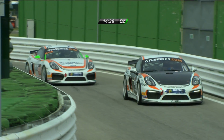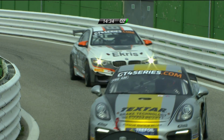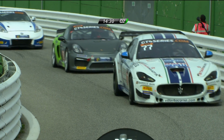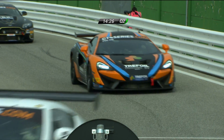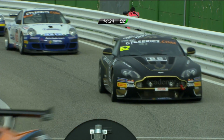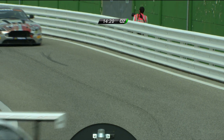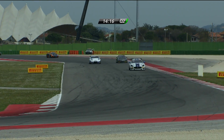All seems quite quiet. The majority of these drivers were not the driver in the opening session. I think a couple of cars might have come in for a little changeover. It's all about these drivers now finding their limits and working the space out on the circuit. And McLaren went very well in the first session in the top 3. A couple of Porsche 911s, but most people have moved over to the Porsche Cayman body shape.